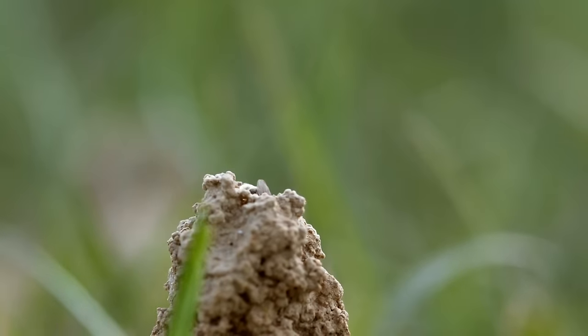Wild bees are resourceful when finding accommodation. Small holes in fallen trees are perfectly suitable. But it's not the bees themselves that excavate these cavities. They are made by larvae of wood-boring insects.